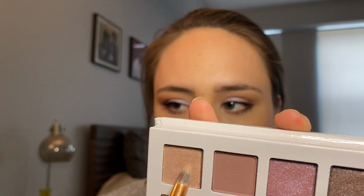Pencil brush. You have to have a pencil brush. This one from Alamar Cosmetics I really love for the inner corner because it's pointy and precise. I'm gonna use this shade Bali, champagne shade, for the inner corner with this. Oh yeah. And I love this shape because you can just place it in the tear duct, like boop, or at least I can, boop, boop.